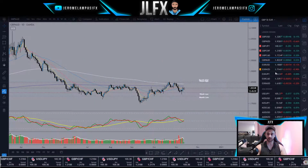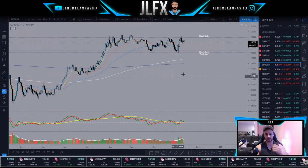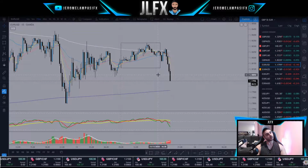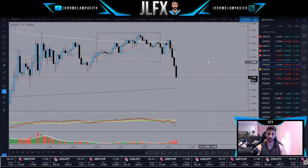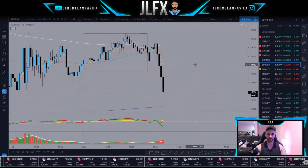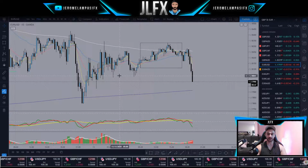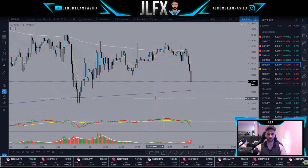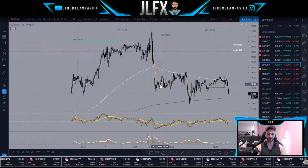So moving on to Euro pairs. Euro USD. Yeah, once again, this will be a counter trend idea. No real trend happening on the 15-minute.